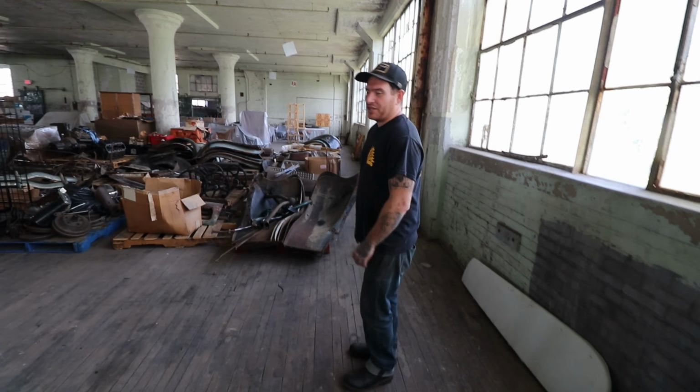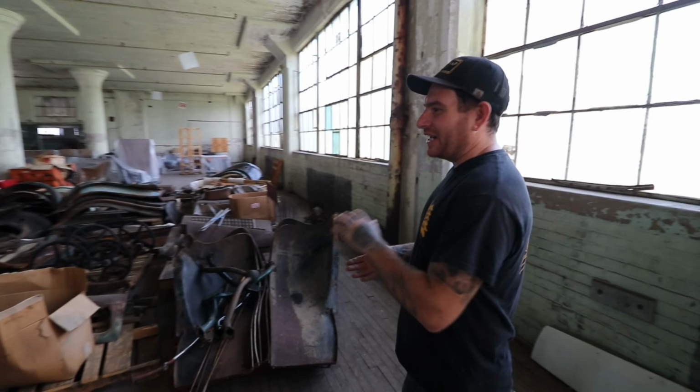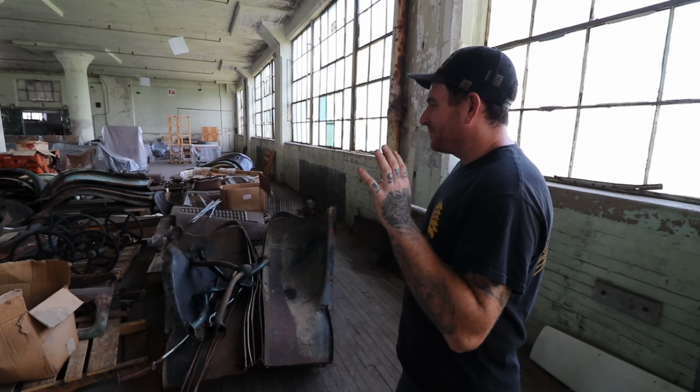So that's something we bought that we thought was a good deal. We'll try and make a couple bucks on it. It's kind of the name of the game at Hershey. Everybody's running around trying to find good deals. So that's the oddball thing we got.